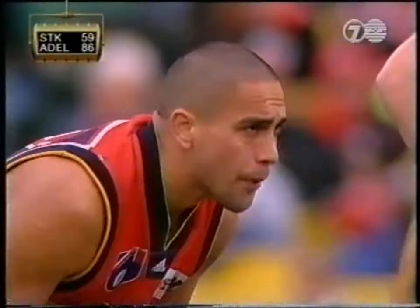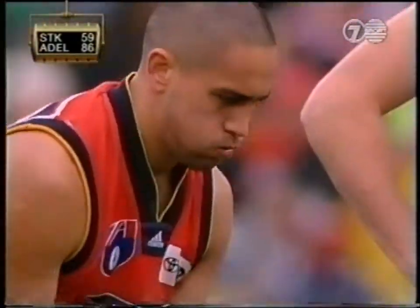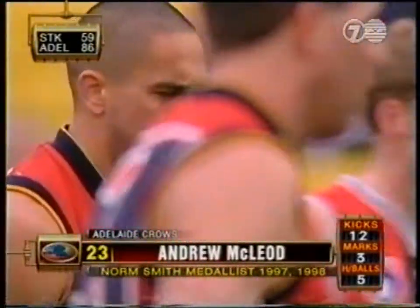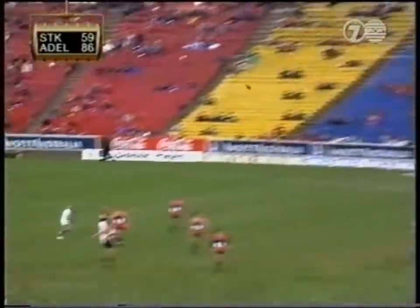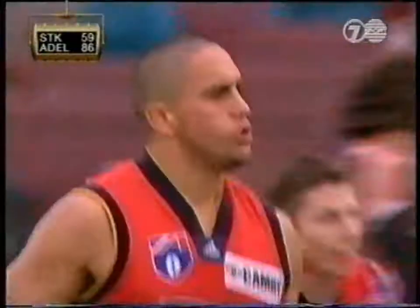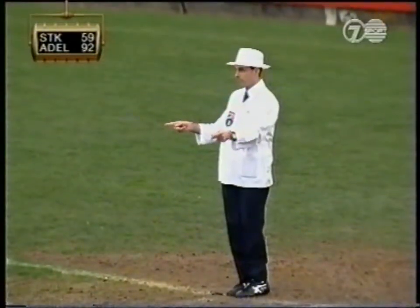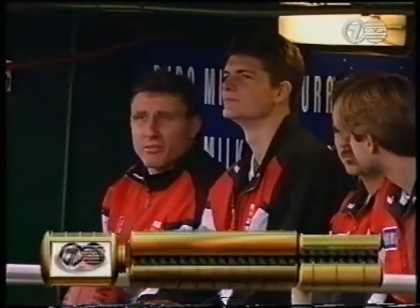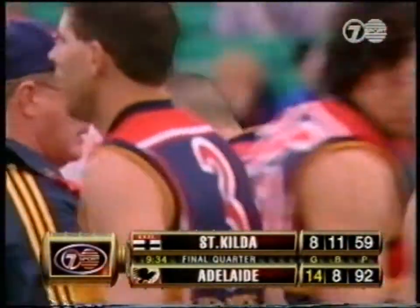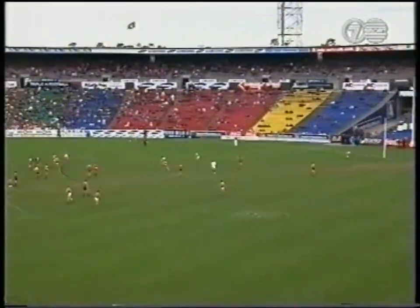And it's interesting to see McLeod now. He's basically not playing on Tony Francis. Tony Francis has been removed from the ground. Francis, I believe, has done a fairly good job, except McLeod got away for about a 5-minute period in that third quarter. McLeod gets his first. His first goal. It's a milestone coming up for him. This is game number 97. The Saints bench looks on, and there's not much to be enthused about from that angle.